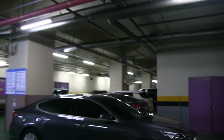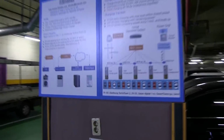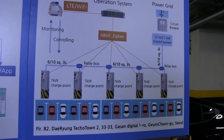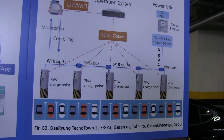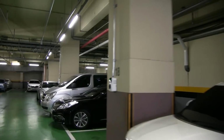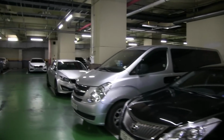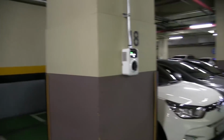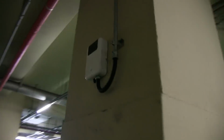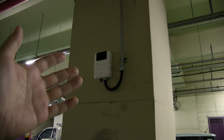You have this one here, it's like a centralized control unit. What is it called again? I don't remember all the details. This is the diagram I've been given. Here we have more charging stations, and now we can charge an EV here. Unfortunately, there are mainly fossil cars over here, but all these charging stations communicate with this one, and this one has a 4G LTE connection.